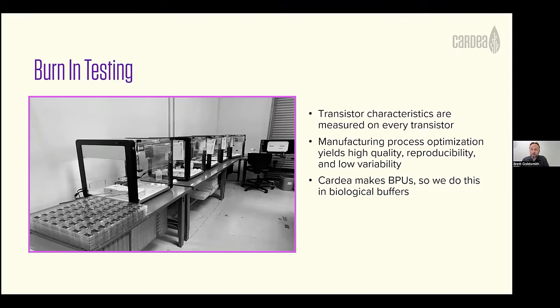So again, because graphene material standards are still being written, this burn-in testing is something we do on every chip, right? We've got a lot of internal standards. We still do this on every chip. We do this before we release to the customer, before we release to internal R&D. Everything gets tested. And once again, a ton of automation. You can see in the foreground there is a stack of chips in the packaging we use to move them around manufacturing. And then there's this line of automated liquid handlers. We make BPUs. So our burn-in test is running a short automated assay in some biological buffers.